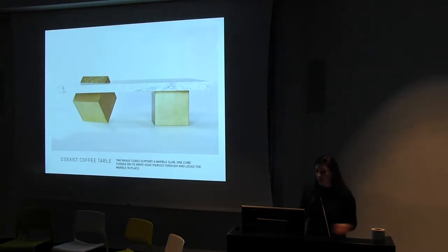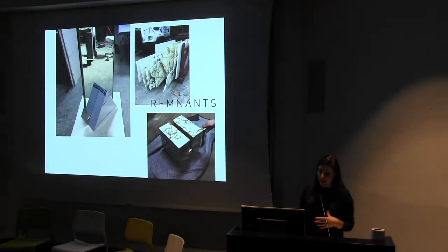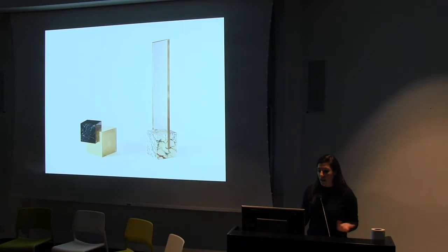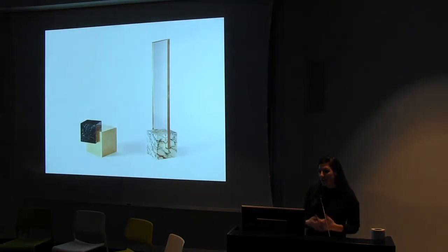So this is the Coexist coffee table, a marble slab, a cube turned on its knife edge that locks the marble slab into place. And those are the only two parts that exist in that piece. And then also thinking about material use, there are a lot of remnants that exist in the fabrication of marble, you know, countertops, etc. So how do you transform those into beautiful, functional pieces? So the creation of the Coexist mirror and a Coexist askew side table, and again, just three parts locking together for the mirror, and for the side table, just two parts that slide into one another and basically counterbalance in order to function.